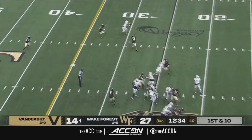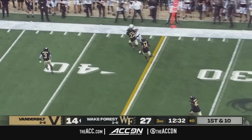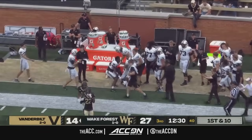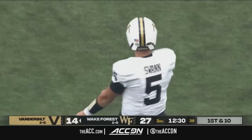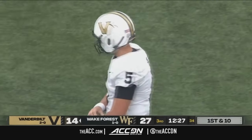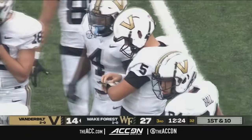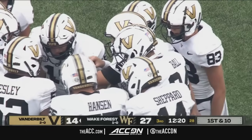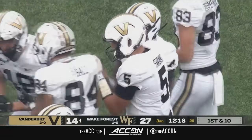We welcome those of you watching us on ESPNU. A.J. Swan, pass complete to London Humphreys for the first down. Courtney Lyle, Hudson Mason, and Larisha Harris with you. Wake Forest up 27-14. 3 Vanderbilt turnovers in the first half led to 10 points. And now A.J. Swan and this offense trying to be a little bit more consistent in the second half.